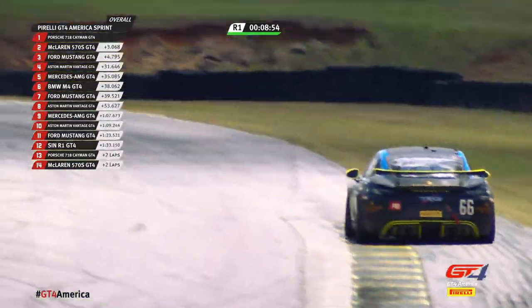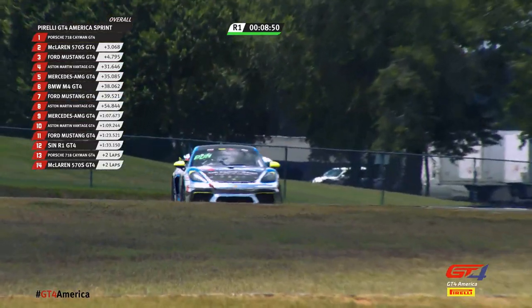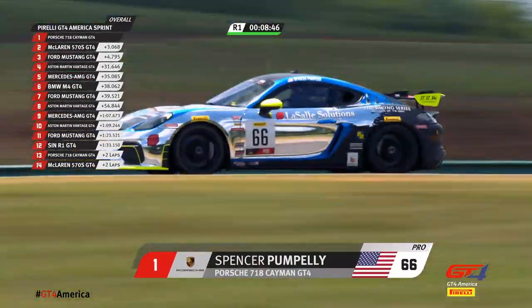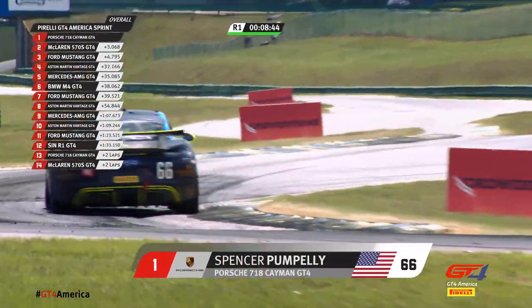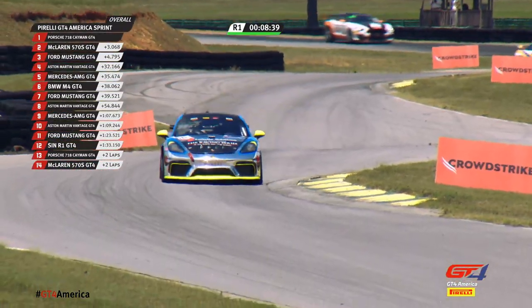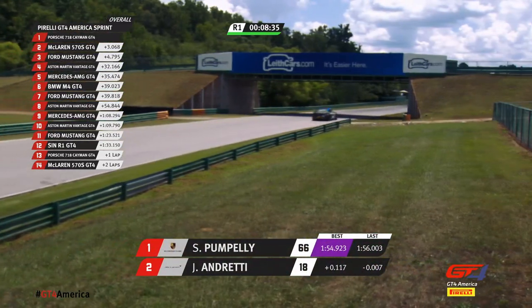Pompelli, Andretti was a little bit quicker than Spencer last lap. But Pompelli just turned a 56 flat. Well, everybody else, a 55.9 for Andretti, but then 56 threes from Stavely. So he's really managing this race beautifully. Yeah, so far so good for Spencer.